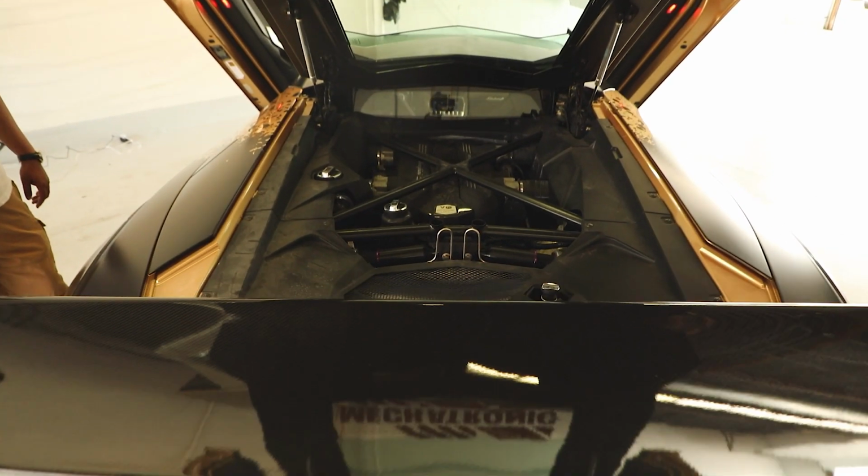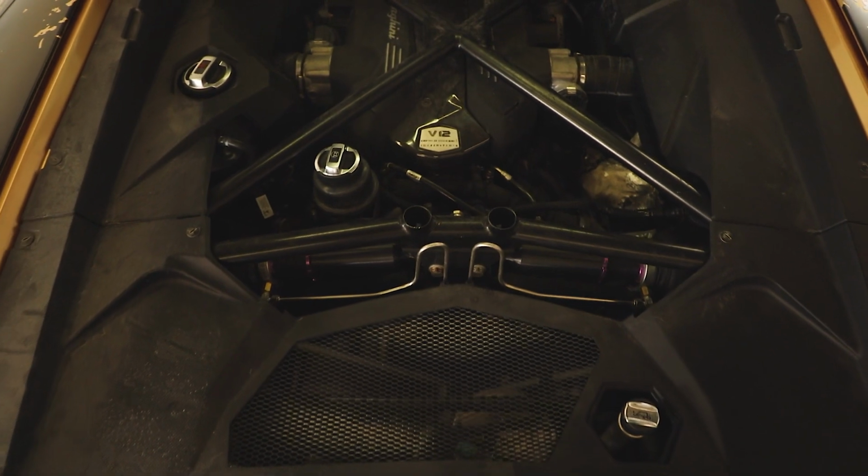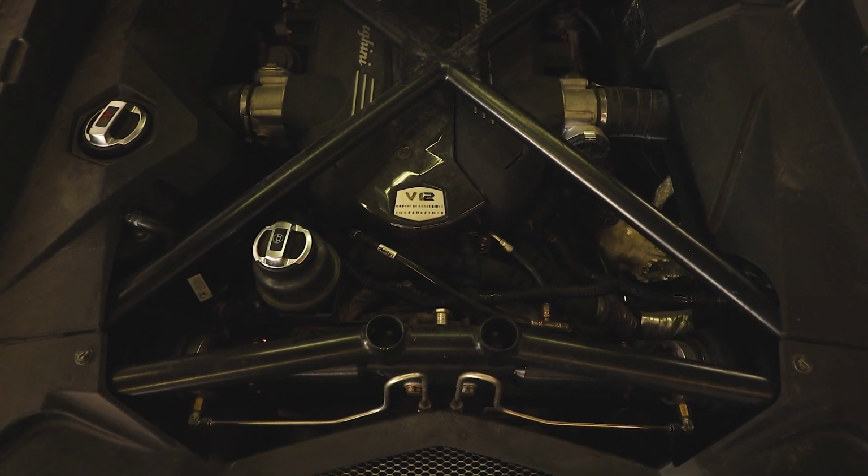Well, servicing the car, you do need to do a lot of servicing. You've got to baby them. They are like your first wife or second wife. I mean, it needs a lot of maintenance. People that buy them usually don't do oil changes regularly.